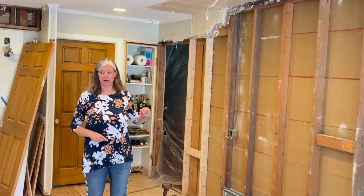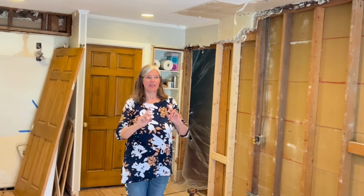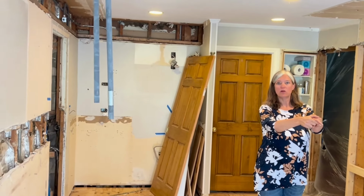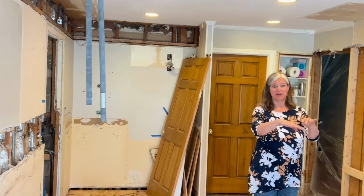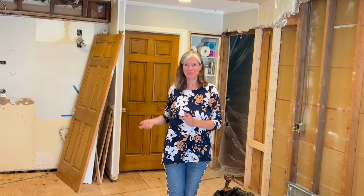And then on either side of this, we're going to have cabinets and big counters along the walls. This is going to be the microwave, this is the sink on this side, and then where I was standing before is the island. It's going to have an induction cooktop and a stove. So we are excited to get this going.